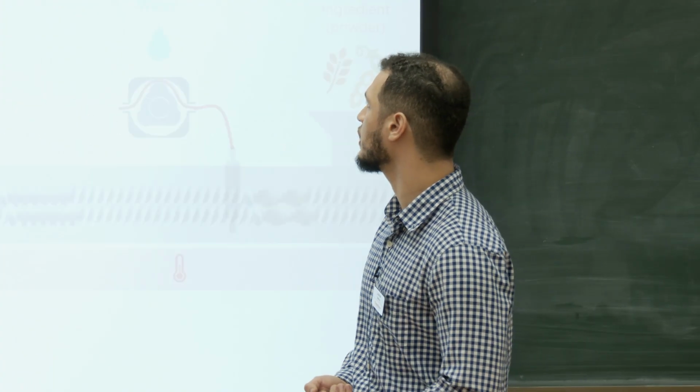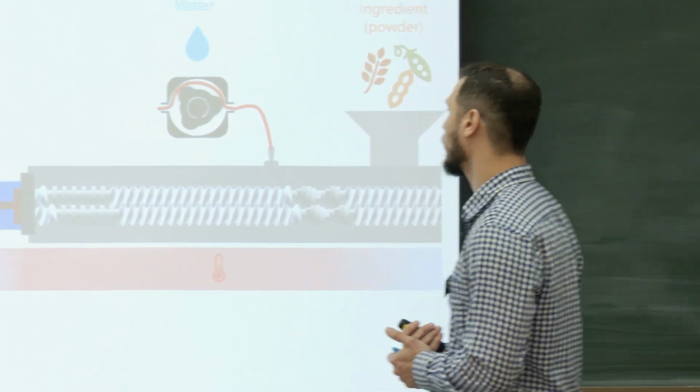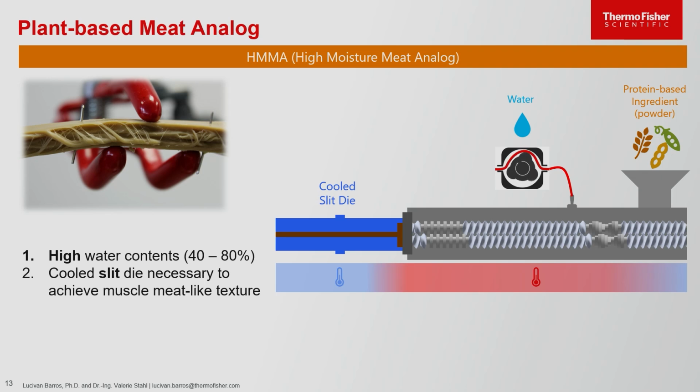Okay, focusing on the high moisture meat analog, basically we have two main characteristics that we know by now, right? We have high water content during extrusion, and we use the cooled slit die.